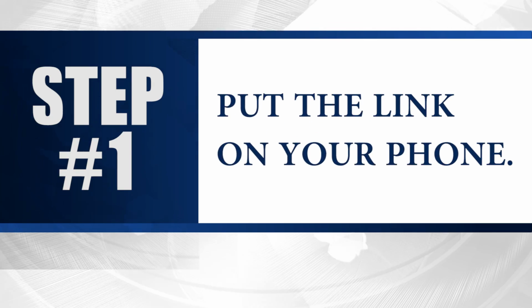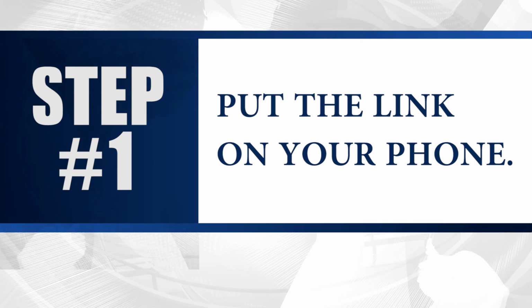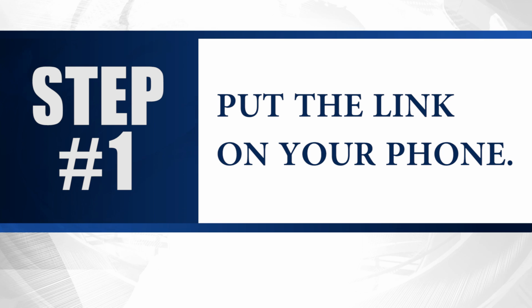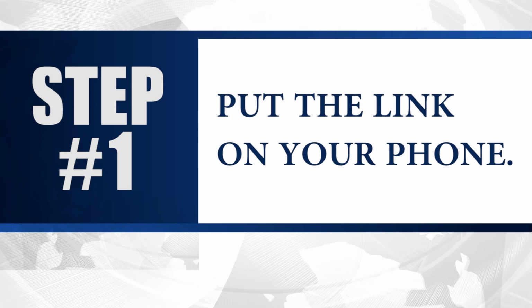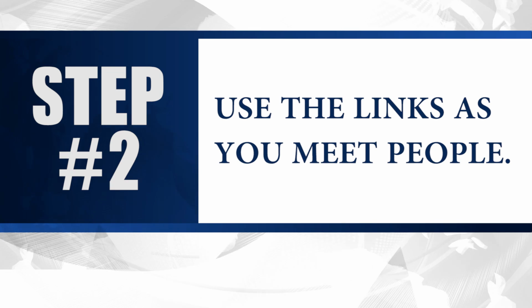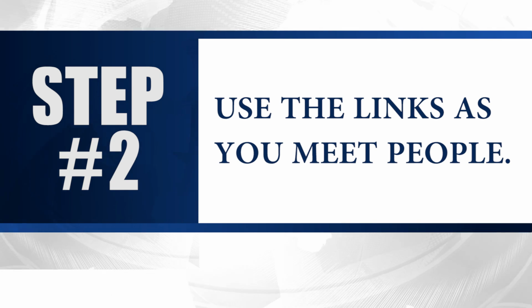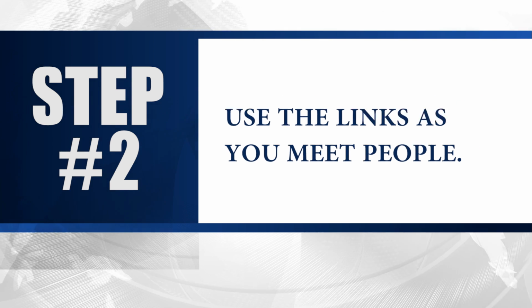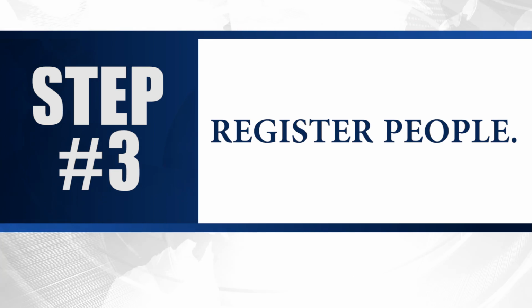So even though this is actually pretty simple, there's also some critical steps. There's 3 things we need to make sure happen so this process can get in motion. Step 1 is put the link on your phone, because you can't get in the game unless you suit up. You need to have the tool available even if you do not want to proactively start conversations. You need to have it on your phone. Number 2, use the links as you meet people and bring it up in conversations, whether you're in person or maybe you're on the phone at your computer. But you want to register people, which is step number 3.